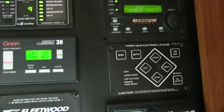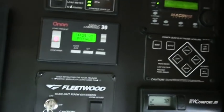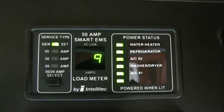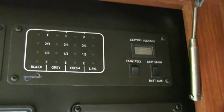Central command center. Leveling jacks. Only a generator. This coach really is in first-class condition. Energy management system shows how many amps you're pushing.